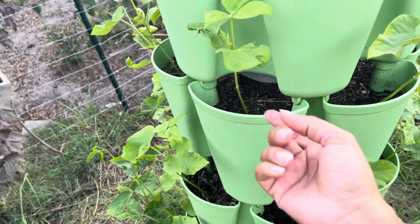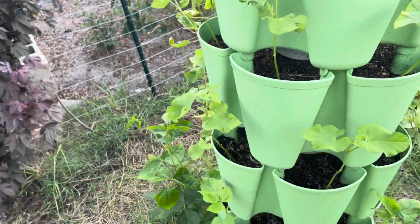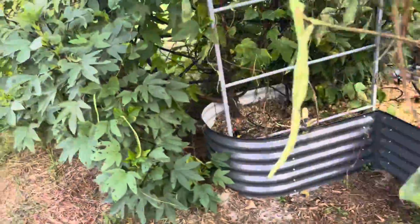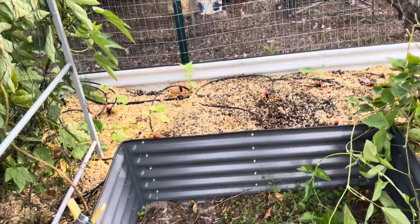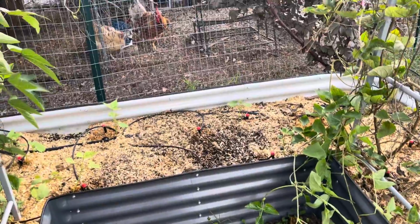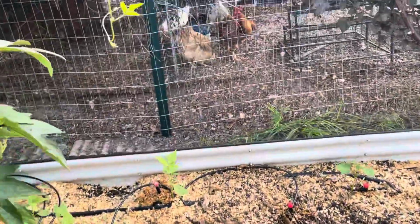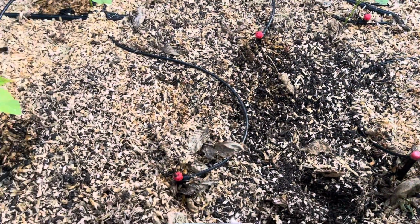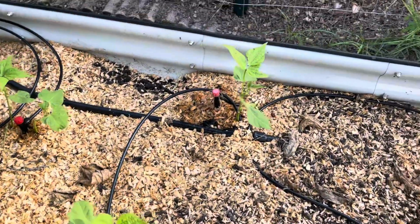I've got some bush beans, and coriander going. Some of the chickens got loose and ate some of my bush beans. Did a little digging in the garden. It's all right, it happens. But we've got some bush beans in here growing. They've eaten quite a bit of them. It was one at pretty much every water spout, but they've eaten some.